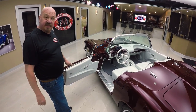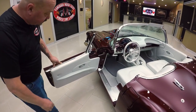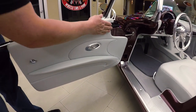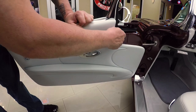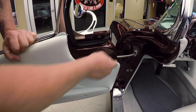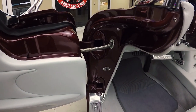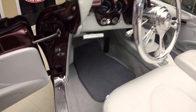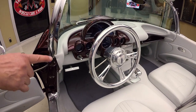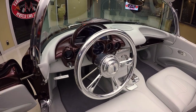Check out the custom interior. She is beautiful. Slick as can be. What a beautiful job. That's your door handle there. And look at all the detail here with the paintwork right into the door jams. Everything is beautiful. We got great looking carpeting in there. Those mats are to protect that beautiful carpeting. We've got a polished up aluminum steering wheel.